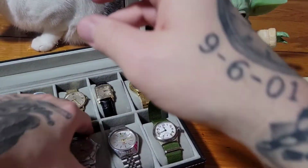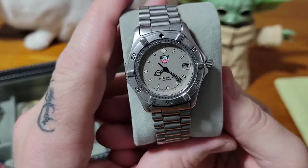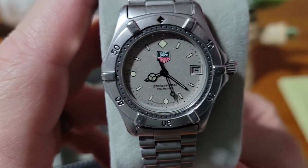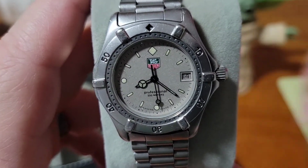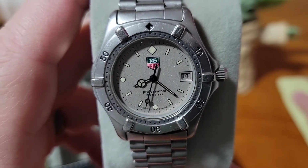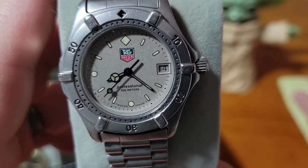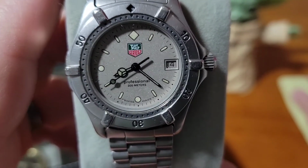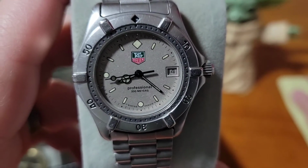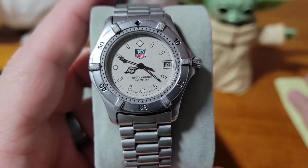So that's it. This one here is super, super dope. This is an early 2000s, I believe, because they did not start making quartz until later. I get confused with Tag. So this is a vintage. This is a men's. Look how small it is.